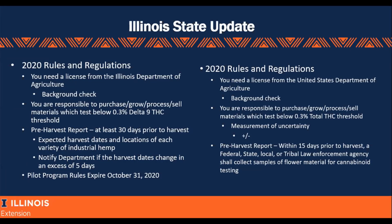So this is important because we're going to be following these pilot program rules in Illinois for at least this next growing season. And on October 31st, 2020, we will kind of fold into the USDA rules, if you will, where that pilot program will expire. This has brought up a lot of questions from growers about what happens when October 31st ends.